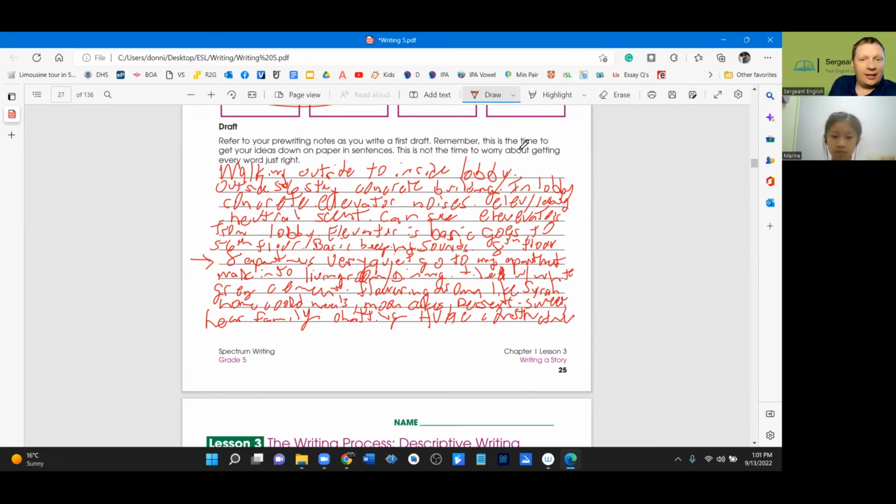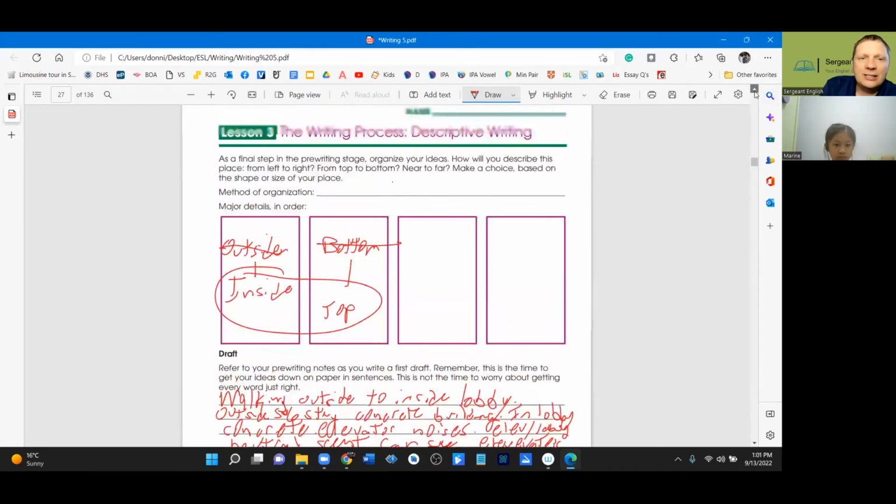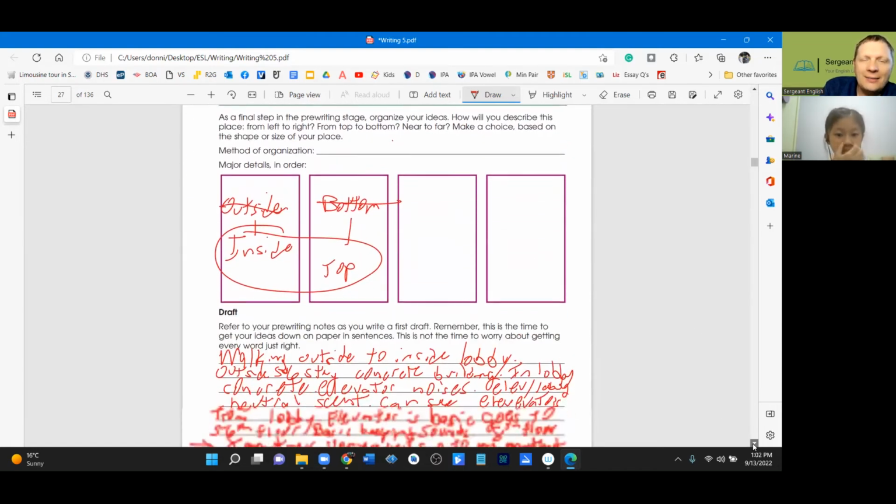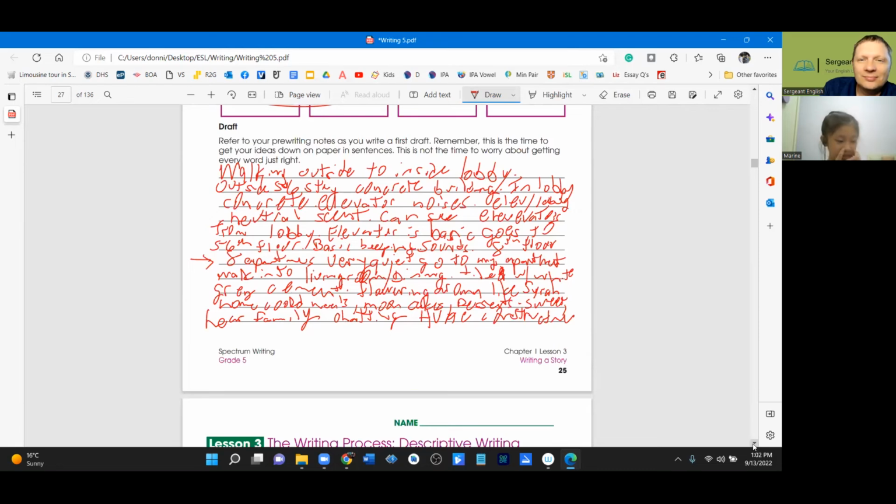Going up and down the elevators, you can hear beeping sounds with a very neutral scent. You get off at the 8th floor. There are 8 apartments, each having 3 bedrooms, a living room, dining room combination, a kitchen, and 2 bathrooms. Yes, right? We wrote the combination.